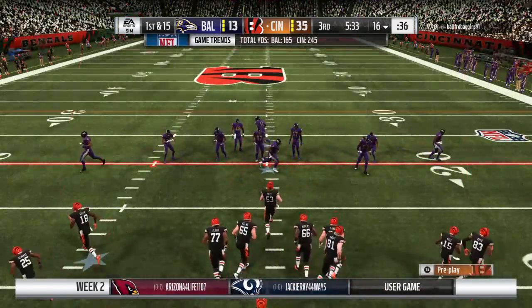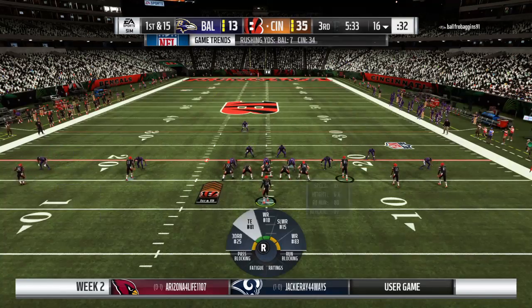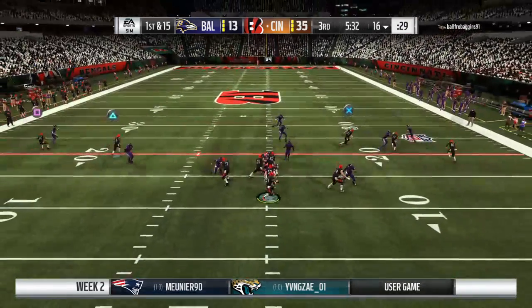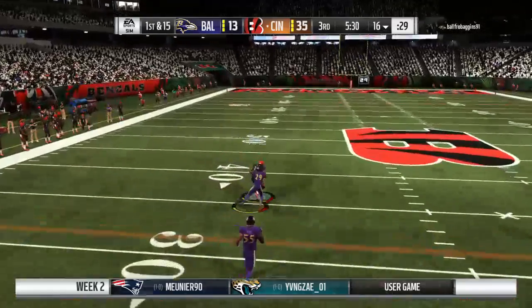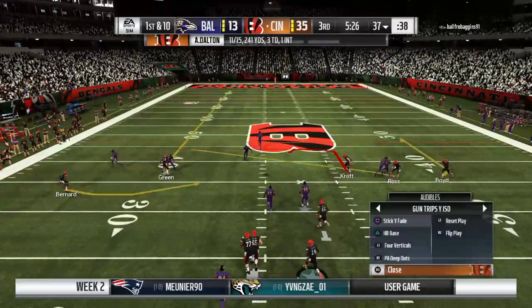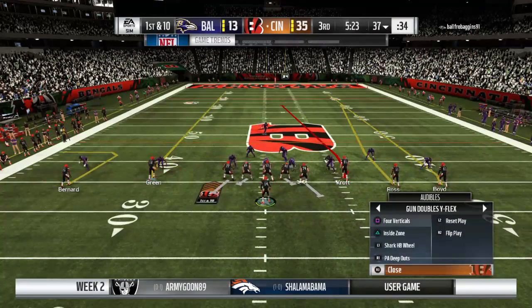A false start backs him up 5, 1st and 15. From the gun, Dalton looks to throw. And way up past the 35 before he's taken down. A good pickup there of 20 yards.